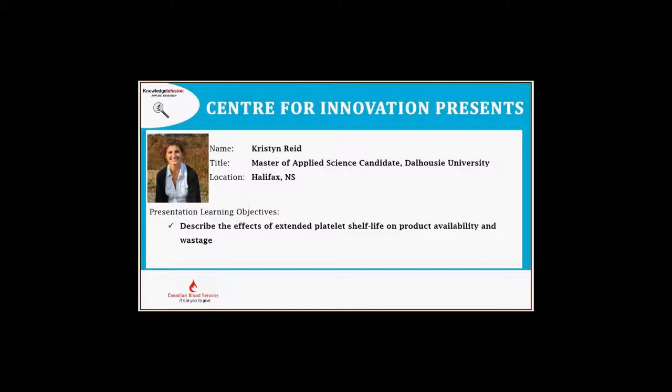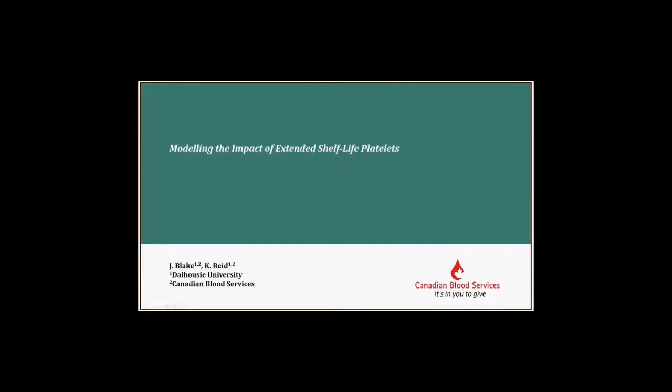All right, so today I'm going to talk about modeling the impacts of extended shelf life platelets. And like Everett mentioned, a lot of this research was completed by my supervisor, John Blake.